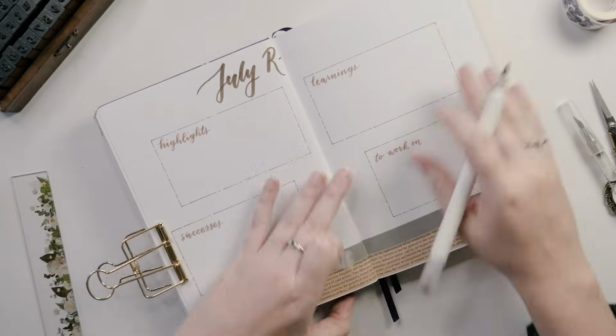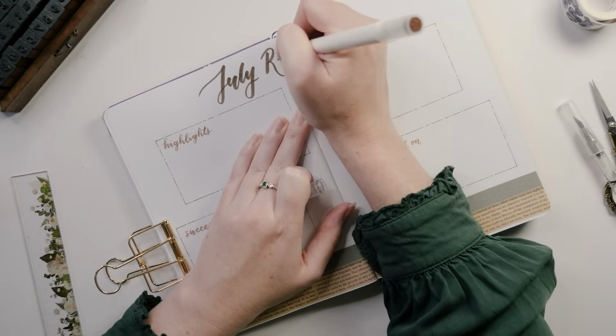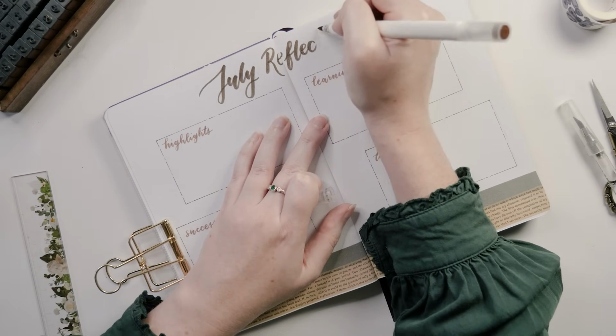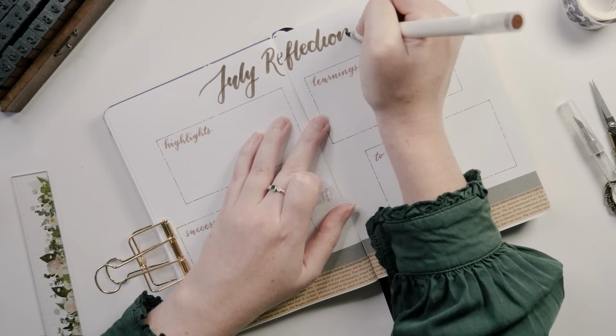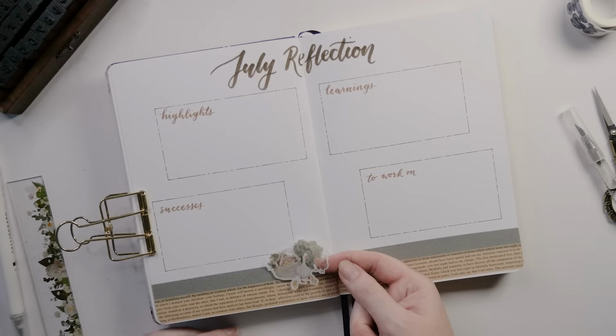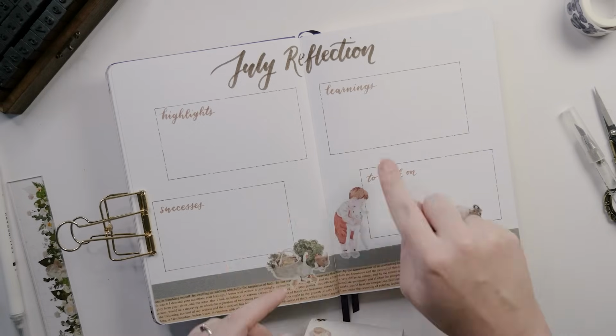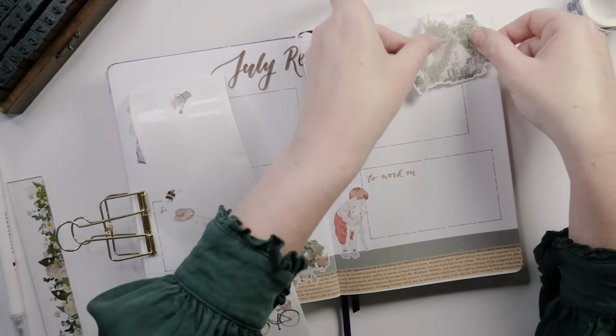or that you are really happy about in the highlight section, and also note down things that you're learning at the moment, whether that's to do with education or just life lessons, and also things that you are working on, things that you are trying to improve. And I'm going to improve this spread by adding some adorable stickers.